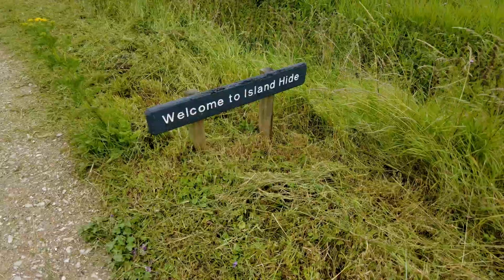So the chap at the visitor centre said there's a 70% chance of rain at 11 o'clock. That's in about 10 minutes, so I need to get to the hide as quickly as possible.